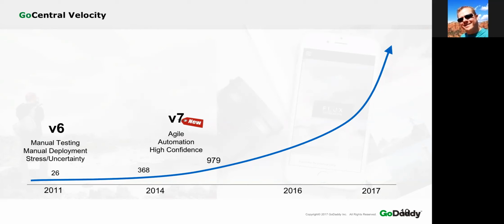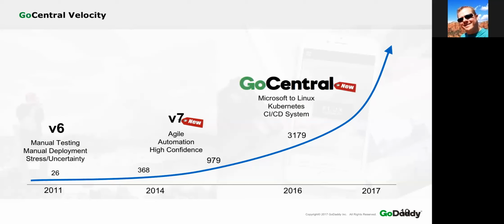And we also leveraged an agile methodology called Scrum, and that allowed us to focus on slicing our features up small so that we can iterate and get feedback from our customers quickly. Just last year, we decided to make massive changes.